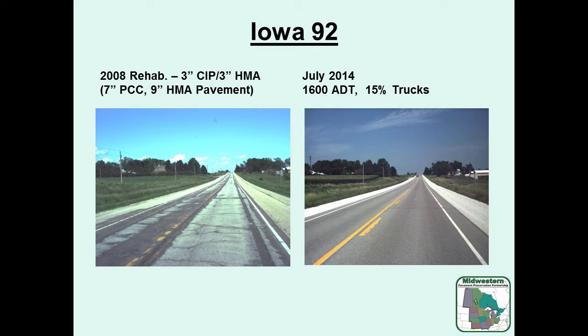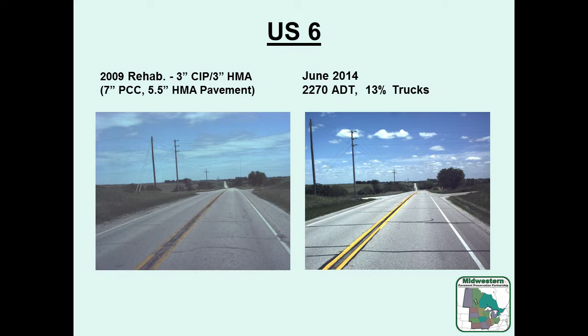This was one in the middle of Iowa 92. This actually had a surface treatment on it. You can see that it was wearing off and came back in. Another composite pavement. In '08 we did a cold-in-place with 3 inches of hot mix. And then this is a 2014 picture. And there's another one, US 6, again, an old PC pavement, been overlaid probably a couple times. This was 5 years after it was done.